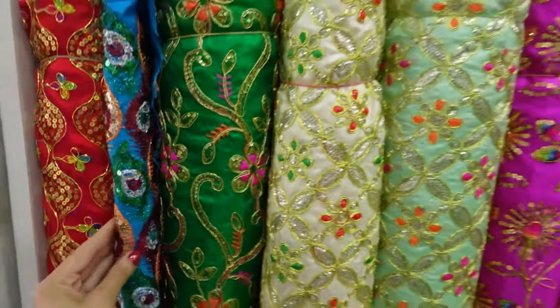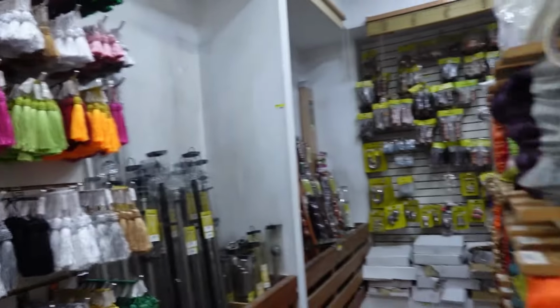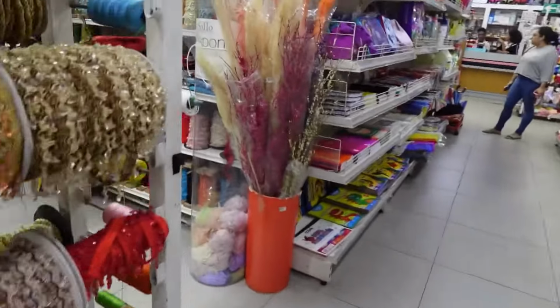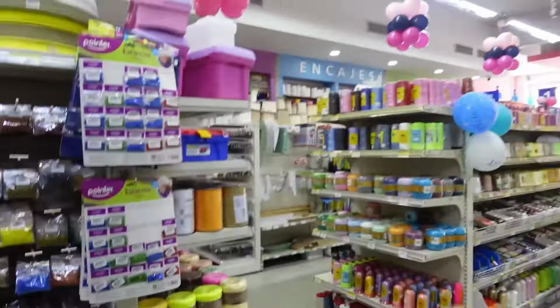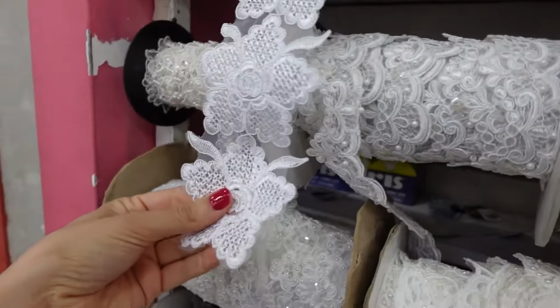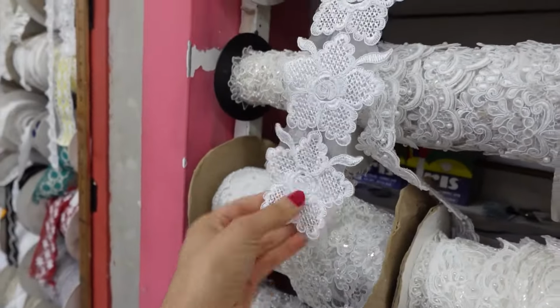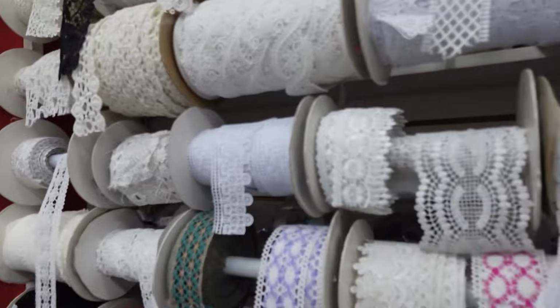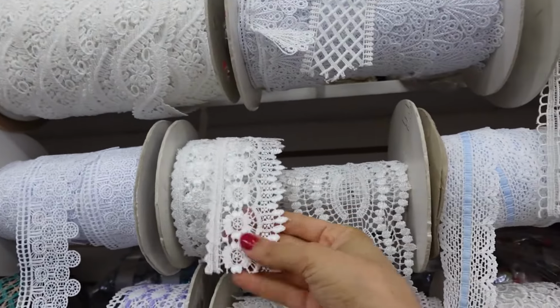Look how pretty. I want to start with the easiest: scissors, pins, and needles, and thread. I'm overwhelmed with how much stuff there is. Okay, I know we need thread. This would be cute to DIY, like to put on the hem of some jeans or tops. I'm not gonna get any of this today, because again, I'm just trying to look for beginner stuff. Actually, this would be so cute for some jeans.